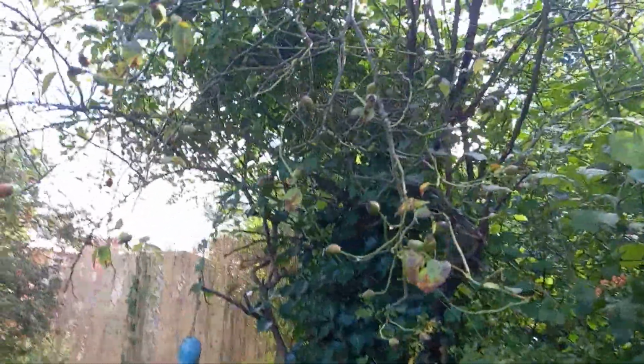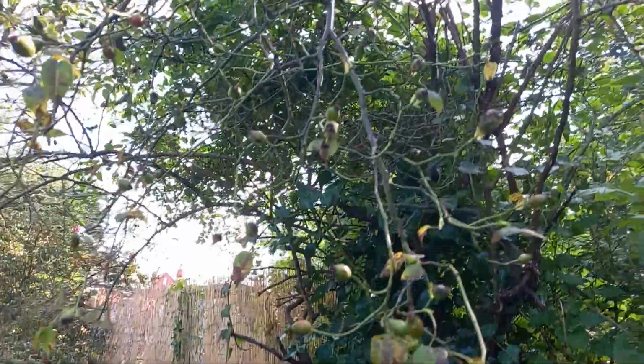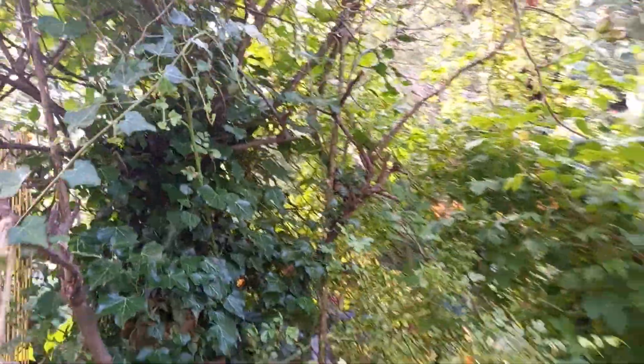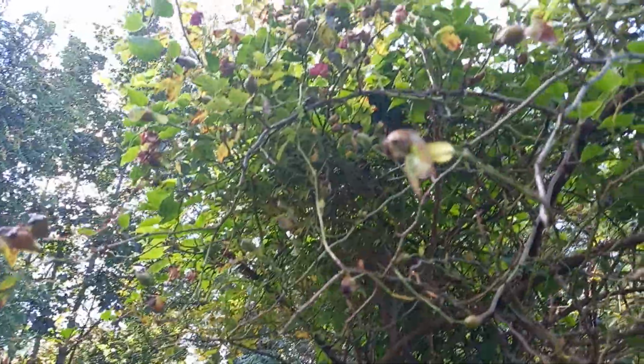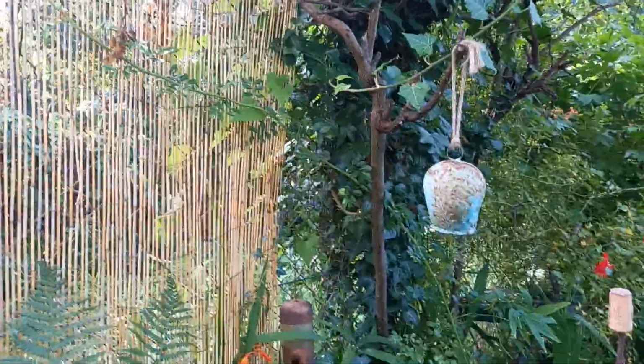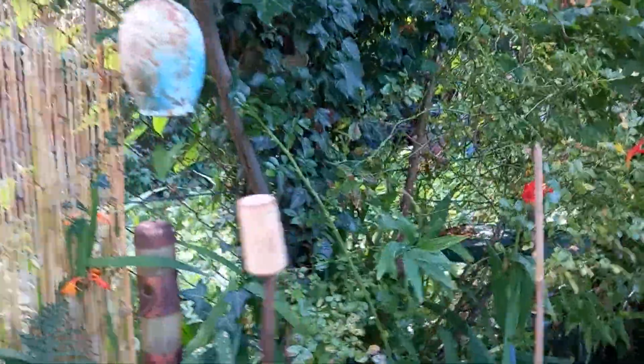Dogwood has got loads of hips on, absolutely covered. As you can see, it's a lovely dog rose, but it's not flowering as well as it used to. But what I'm finding is, because it's the top of the fence and it crowds above it, it rocks like crazy when it's windy. I'm just worried that one day my fence will be down with it.